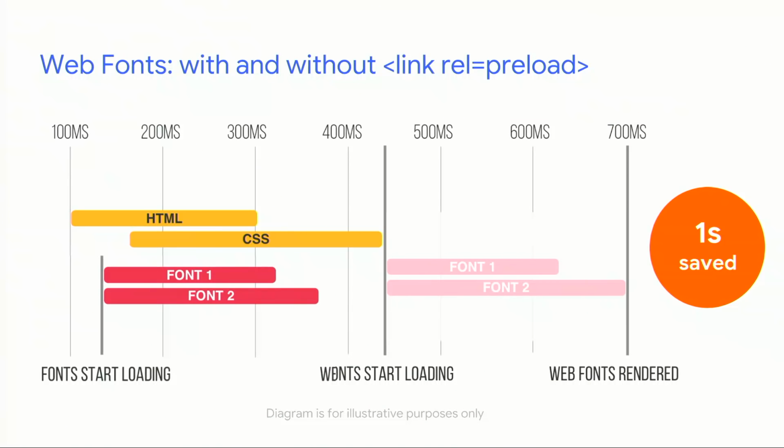The impact this can have on your page is quite stark. Normally, without using link rel preload, if web fonts happen to be critical to your page, the browser first has to fetch your HTML, parse your CSS, and somewhere much later down the line, it'll finally go and fetch your web fonts.